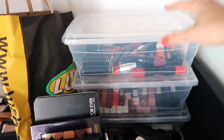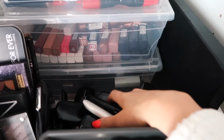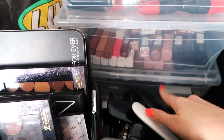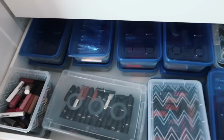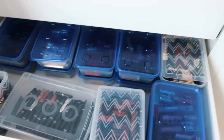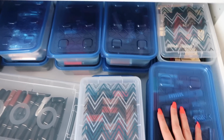So for example, this is my little Lancome box. I have Maybelline over here, and then underneath that I actually have my NARS lipsticks. And then the rest of my lipsticks live in this drawer, and this is probably the most organized drawer in my whole entire collection, because they're all stored away in these little Ziploc containers.